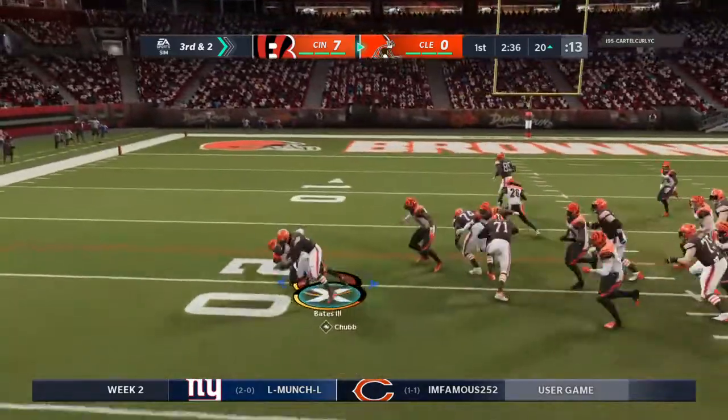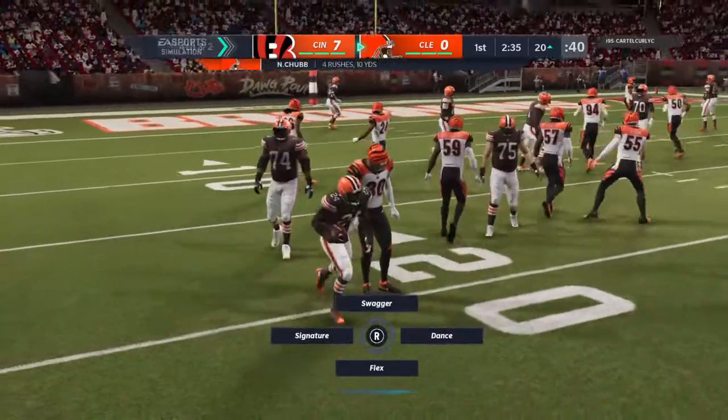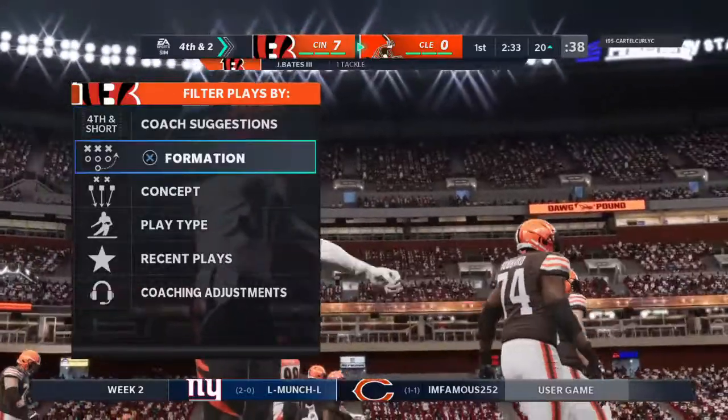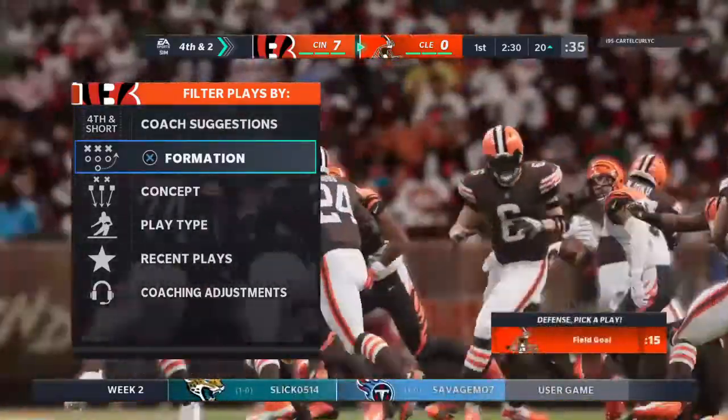On 3rd down, it's Nick Chubb. And he won't be close to a first down as he runs into a wall right around the line of scrimmage. No gain on the play there, and it'll bring up 4th down.